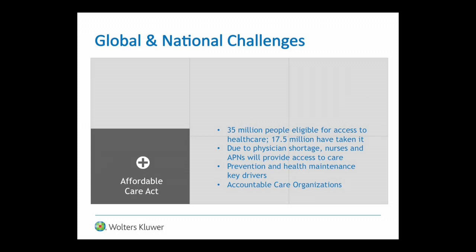We also know that prevention and health maintenance need to be the key drivers of healthcare. We need to shift this country from a disease model focus to a wellness model. That means getting people healthy, having them eating the right kinds of food, exercising, really moving to a whole thought of wellness.